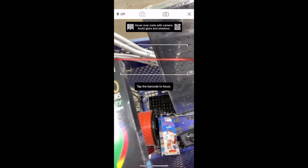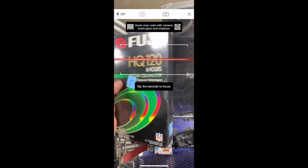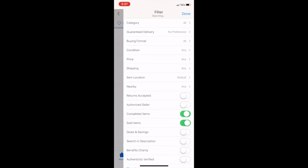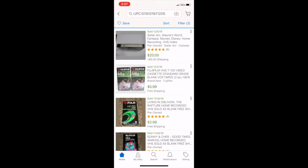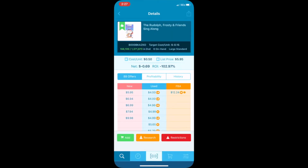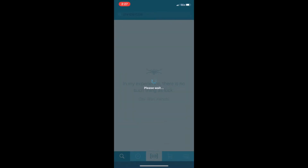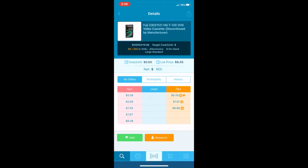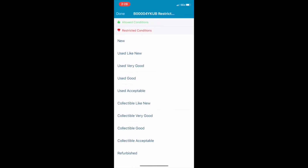I think it's another VHS here. This is just a blank Fuji tape, which is nice. And again, 50 cents. Now, these are selling in lots of 2 or 3. And let's look at sold items. And they're selling for $2.99 in free shipping, which the free shipping would be $3. So I'd be losing money. Same item in the Shopify app. We're looking at, let's see here. You know, it's ranked 200,000. And no conditions are allowed, so I can't even sell this on Amazon.